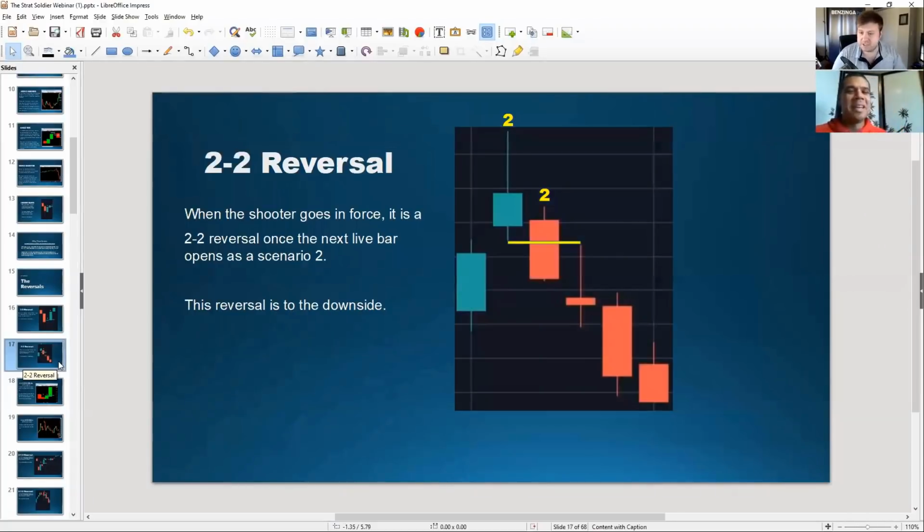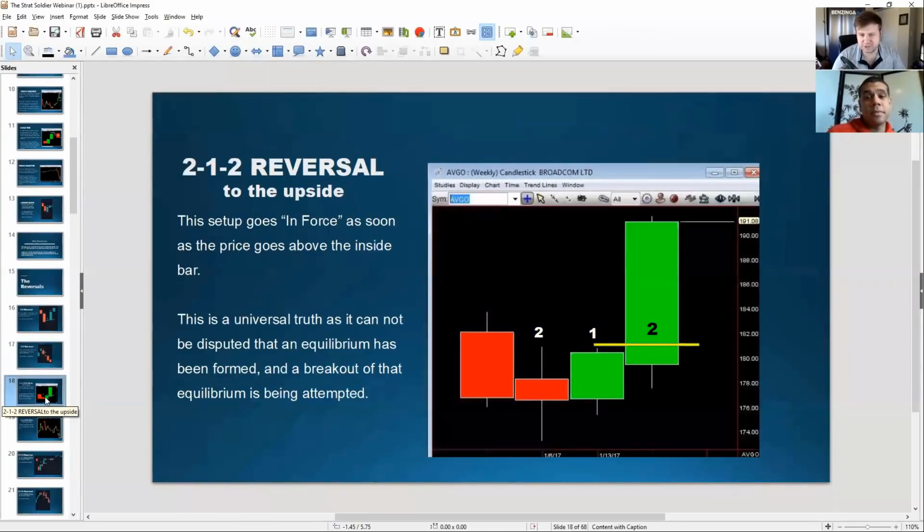That's true. All right, so another 2-2 reversal here. What are we looking at here? 2-2 reversal to the downside. Same thing, shooter. Let's not talk about options just yet. Let's say you bought something, it's working, and then it forms a shooter, and then that very next bar, right below that line, I know for a fact I need to cut this and keep my profits. Okay, awesome. Clear as day, actually.